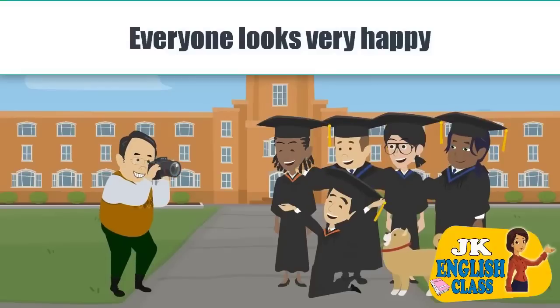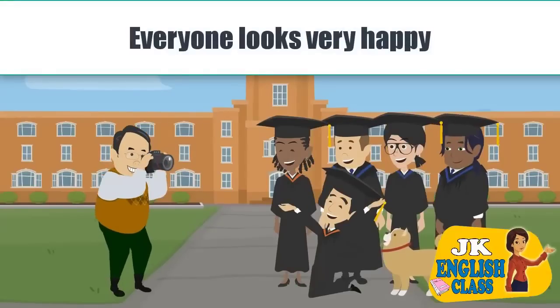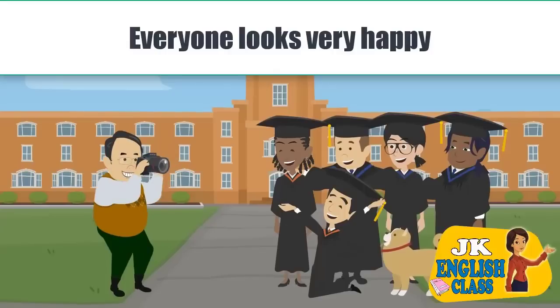Everyone looks very happy. Todos se ven muy felices.